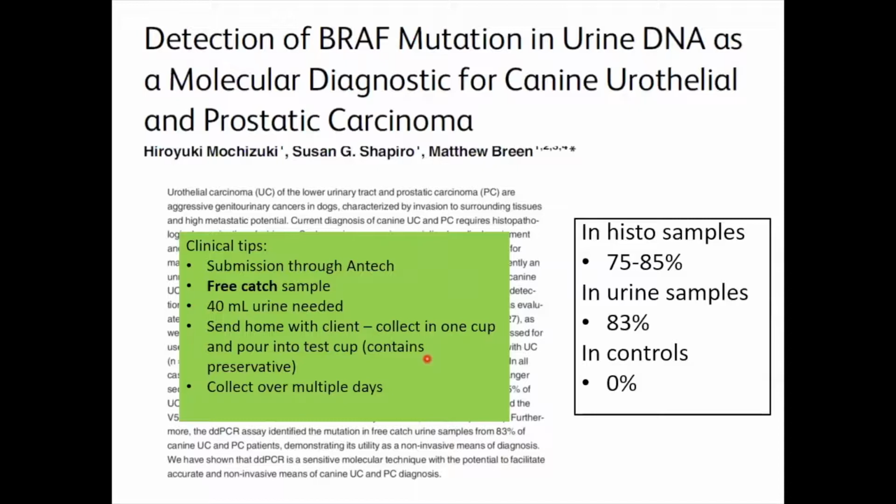And it doesn't need to be through a specialist. It's actually run through ANTEC. So this opens the door for primary veterinarians to actually get this diagnosis and either assist clients in the decision-making process, or if they do want referral, we already have the diagnosis and we can get started on treatment much quicker because we don't have to wait to do the more advanced diagnostics.